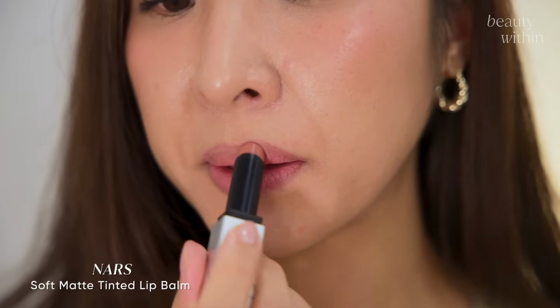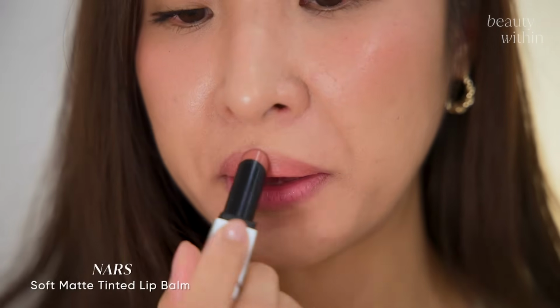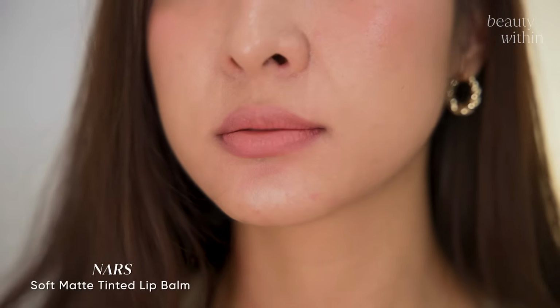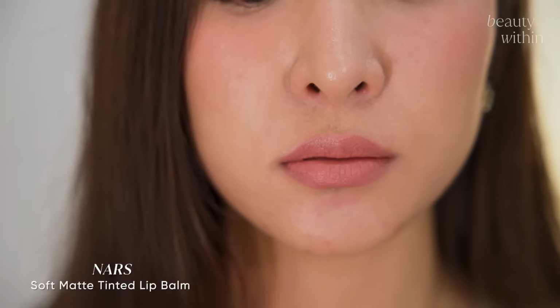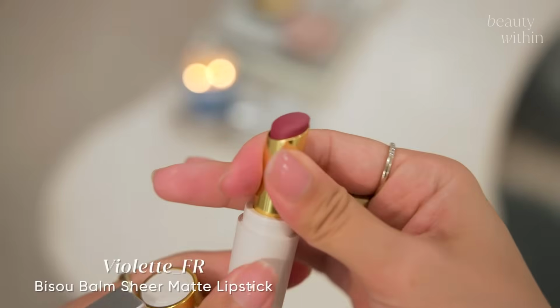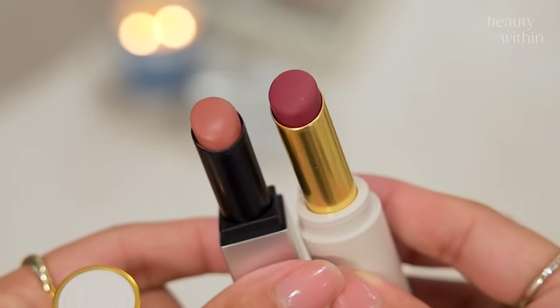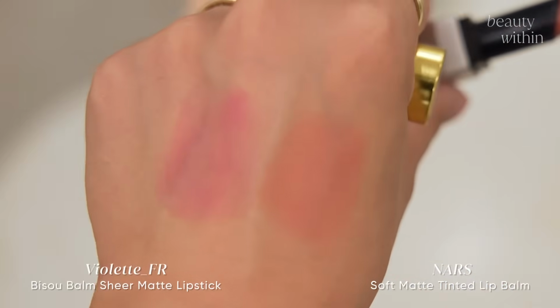This is giving soft focus lipstick vibes with a very sheer coverage with neutral shades. So I think it was just very confusing for me, but it's not that I don't like soft matte textures because I actually love them. Like for example, I have this one, which is not going to be included in this video. This is the sheer matte lipstick from Violet FR. This is like one of my favorite types of lip products because it blurs the lips, it's powdery, it's soft, and it just gives you this like just kissed kind of look.